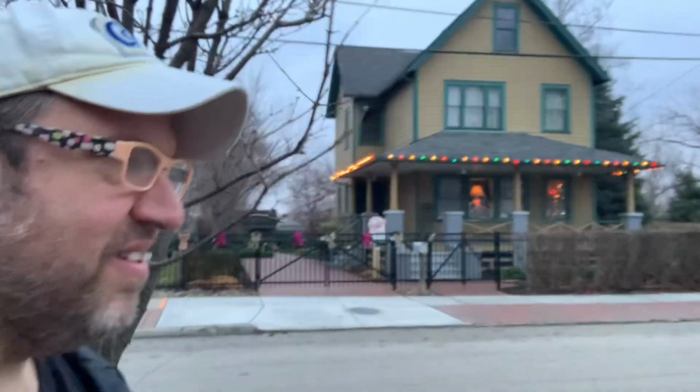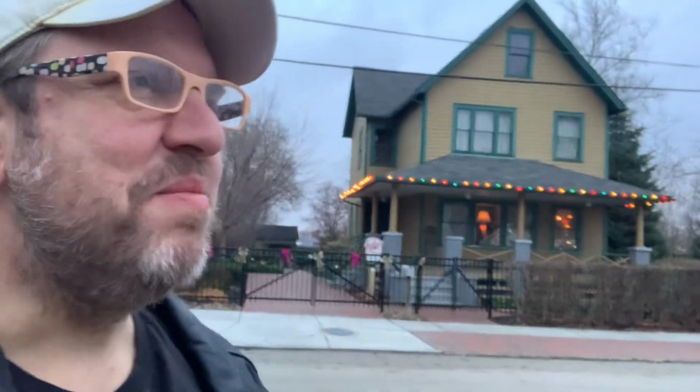The Christmas Story house. I've wanted to come here ever since they opened this as a museum. We're not going to be going inside today though. I got a lot of stories about this place. There's a lot you can see outside. It's not going to be open for a few hours.